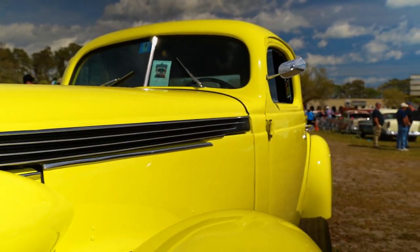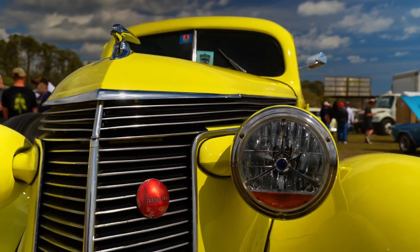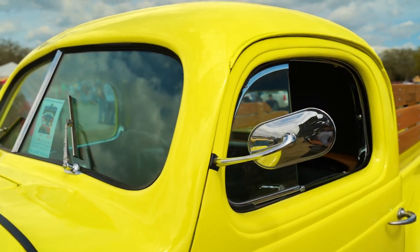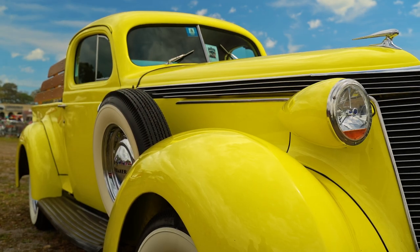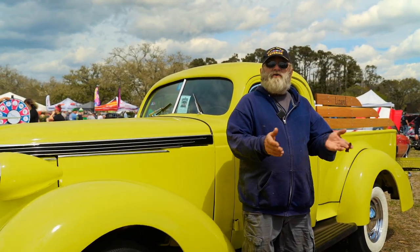I wanted the color of the Studebaker. The color is yellow originally, so I called up the museum and they had colors like Beverly Blue and stuff like that. I don't know what that is. And then it is bright yellow. So I'm looking for bright yellow. Museum says bright yellow, we're going with bright yellow.